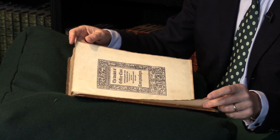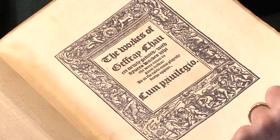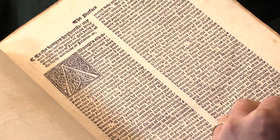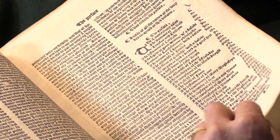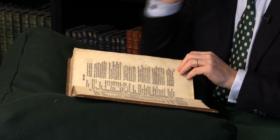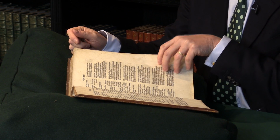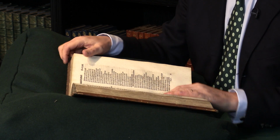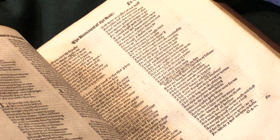This copy does have, the first 3 leaves are in facsimile. This title page here, this title leaf, is facsimile, as you can probably even see on the film. It's quite bright paper. But then these two succeeding leaves are also very good quality text facsimile. But other than that, it is complete. There are one or two minor blemishes, as you'd expect in a folio of this size, but really it's in remarkably good condition.